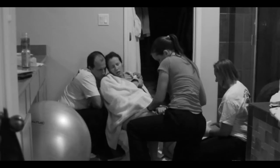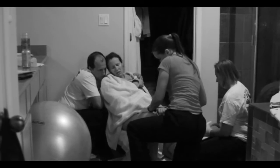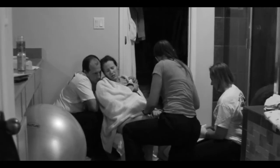We find at home a woman is able to get up, walk around. If she's hungry, she gets something to eat. If she wants to take a shower, she does. She might get in the tub. She might go outside for a period of time during her labor. Maybe she'll walk in the backyard. Wherever she feels comfortable, that's how her labor is going to progress the quickest.